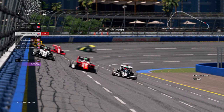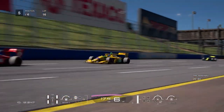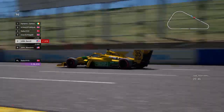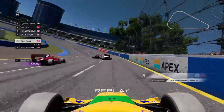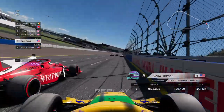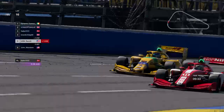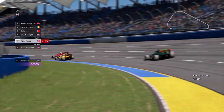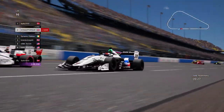So missing out on this one, as there's more contact in the back between GRM Bandit and Brandon. Let's just quickly see if we can get an onboard of this from Bandit's perspective. Again, easily done, just a little bit of a pinch. It seemed like Bandit was understeering into the wall before the pinch happened, but nonetheless, they're three wide yet again.